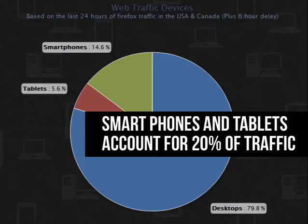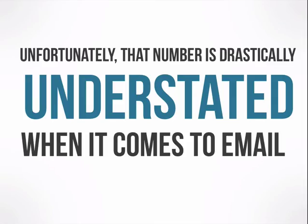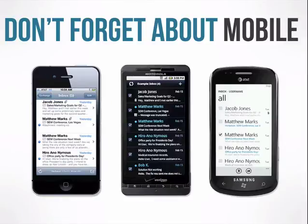For us, it's a lot higher. There you go. Unfortunately, that number is drastically understated when it comes to email, okay? Email versus web browsing traffic on a mobile device. Because you can't forget about these. Remember, earlier when we were talking about best times to send, I said 68% of people use their mobile phone to sort through their emails before they ever read them, okay?